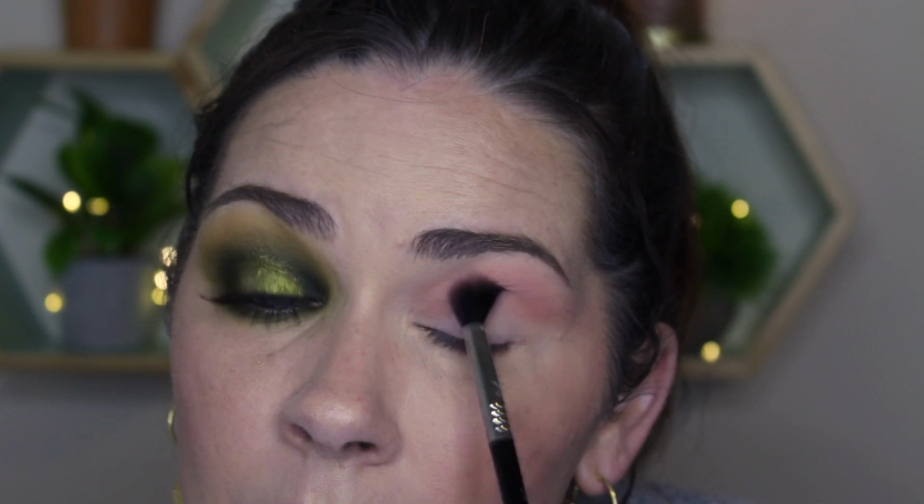Yeah, so let's get into the Gemini 2 palette. And I'm gonna take the shade Sweetheart. And I am going to put that all over my crease. I actually decided I'm gonna do something a little different. I put some tape right here, and I'm gonna use that for my eye look today.